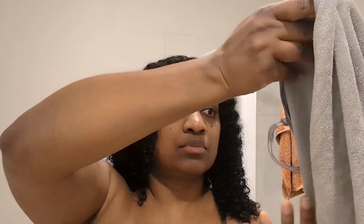So what you really want to do is get yourself a microfiber towel. Now this one, I got such a long time ago. I've owned this for well over 5 years now, and it's such good quality. This has been a really good investment. Where is this from? I'm looking for the tag, but I believe this is from Deva Curls. This is a microfiber towel that has been designed for hair, and this is what you want to use to dry your hair.